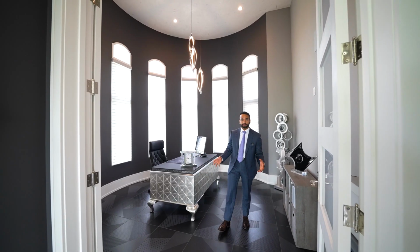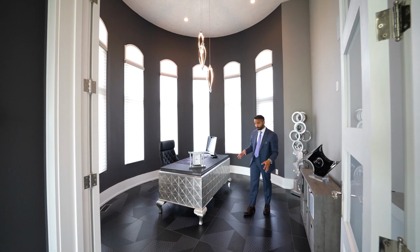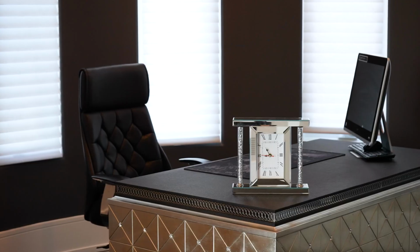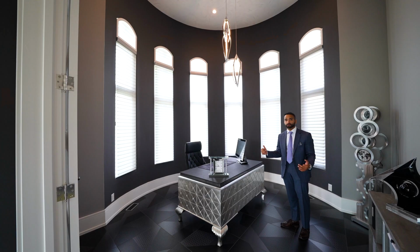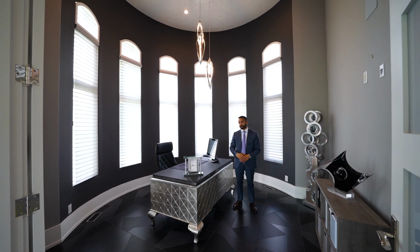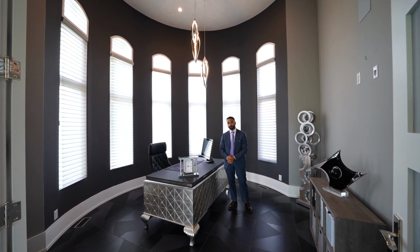So now welcome to the office space inside this property. It's located on the main floor. There's a textured floor. There's also an accent wall with 6 different window panels providing lots of natural light. There's high ceilings in this room, as well as additional storage. And it's just a great place for you to get your work done.